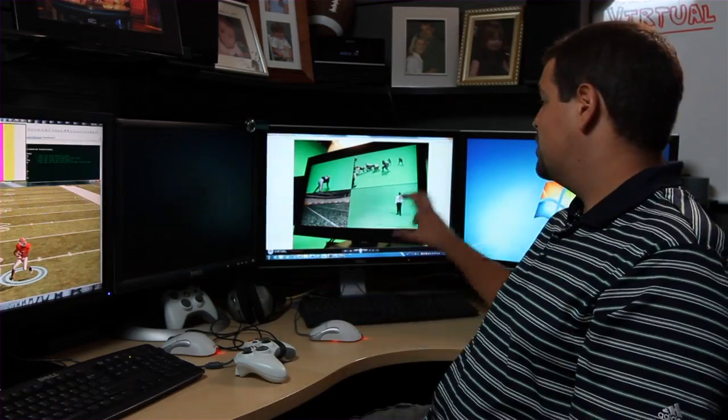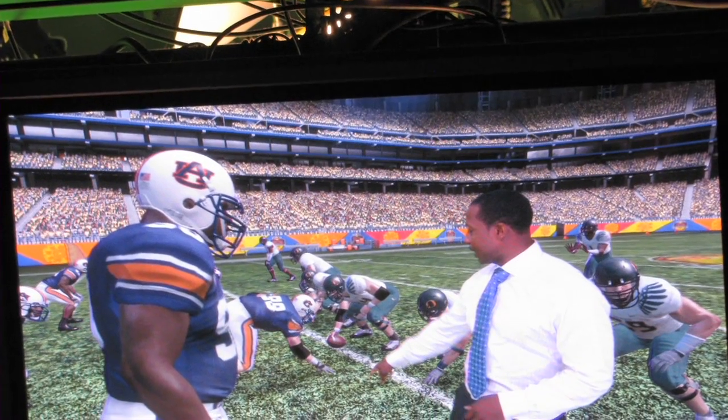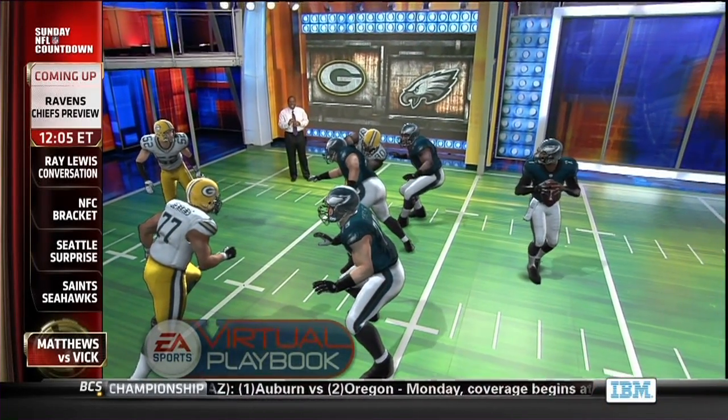Virtual playbook starts with filming the video. We match our frames, and then those layers start to come together to create what it is that you see on TV. We use the virtual playbook technology to actually put those players in the studio along with the actual real people who are in the studio.